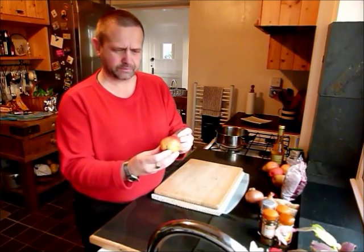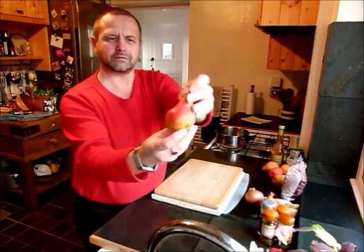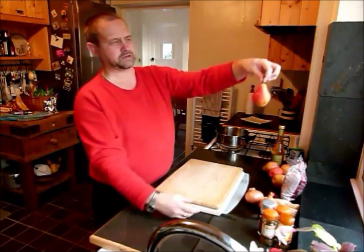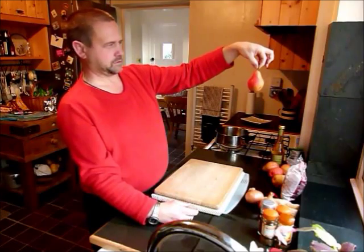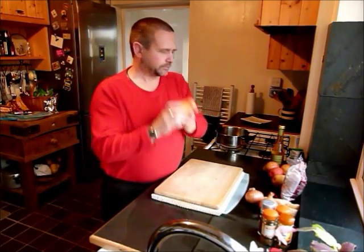So I wandered in the other day and my eyes alighted on these beautiful pears, these lovely blush, I think they call them pink blush pears or something like that. If you can see the colour on those, they look absolutely marvellous. And I thought, well, that's ever so Christmassy, you can almost imagine that hanging on your Christmas tree, couldn't you, just as is. And they smell absolutely glorious.